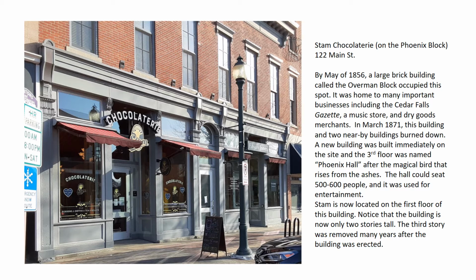Stam is now located in the 1st floor of this building. Notice that the building now is only 2 stories tall. The 3rd story was removed many years after the building was erected.